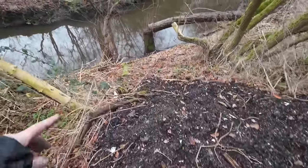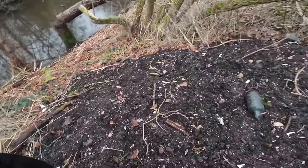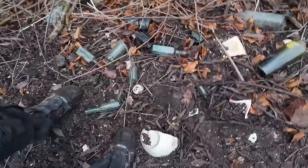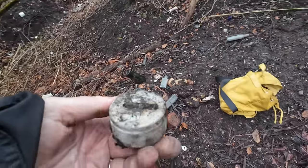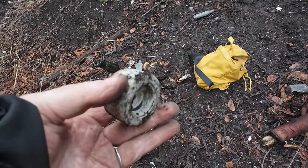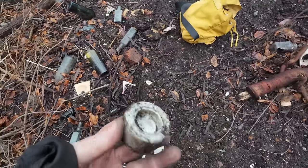Be careful here, because I don't want to go hurtling down towards that, because that looks quite mushy. Okay, but what I will do is have a quick glance over here. Something round there, let's have a look, just in case it's something. And it is, in fact, a nothing. I'm going to say there's some sort of ceramic insulator type thing, something like that, don't know. Worth a look anyway, but no, nothing for us.